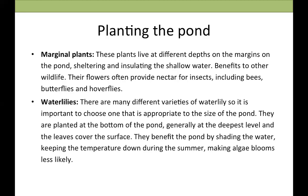But the flowers also provide nectar and pollen for insects: bees, butterflies, hoverflies. They all contribute to the nectar and pollen that's available for those insects in your garden.